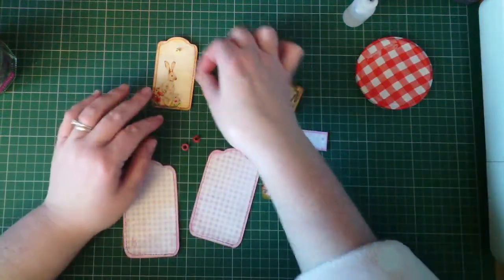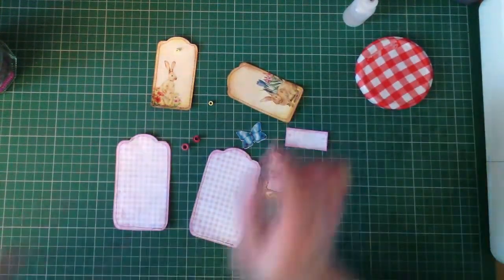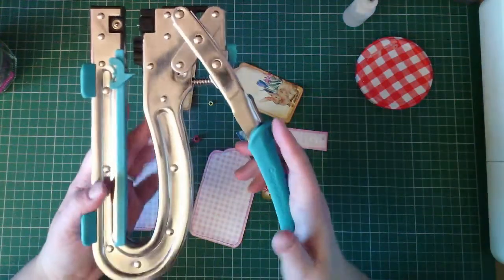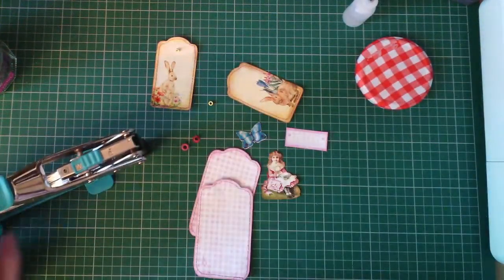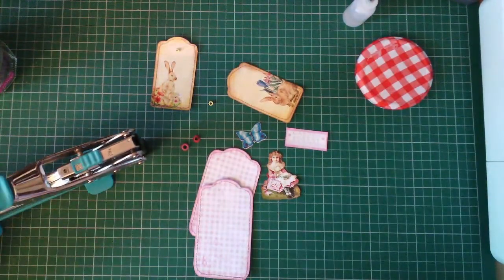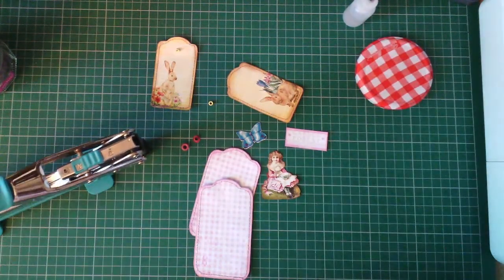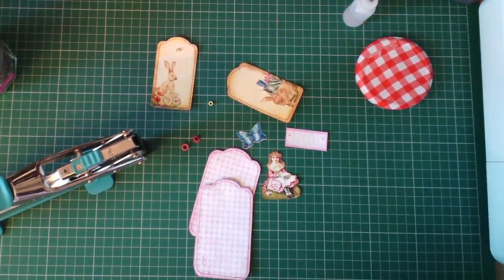So, I'm going to use my crocodile, which is hiding from me on my desk. What a surprise. And I've got the big boy, the big bite. So what I'll do, I'm going to pause the video, and I'll just do my holes and set the eyelets, because you don't need to watch me struggling with that. But I'll do the eyelets and I'll come right back and we'll get these decorated up.